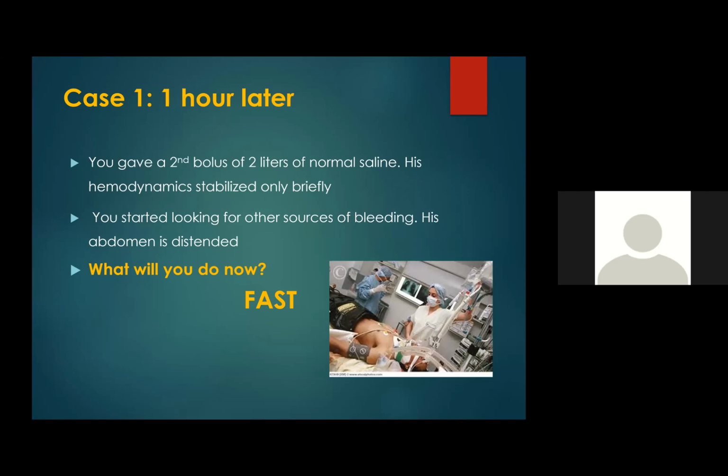And for 45 minutes, they were resuscitating the child. And unfortunately, she died in the operating room because they decided to take her to the OR to open her abdomen, but it was too late. So you shouldn't send an unstable patient to CT. Do FAST. Very important. Okay.